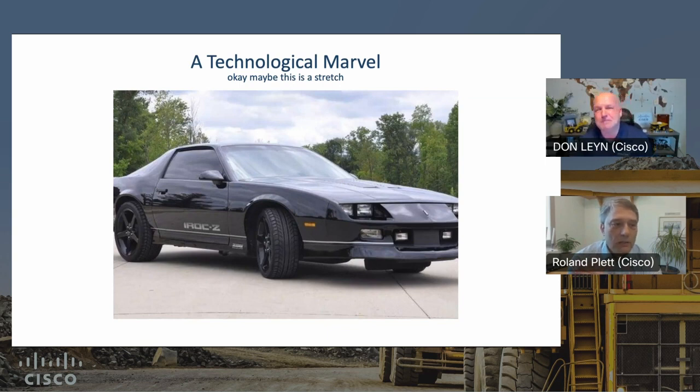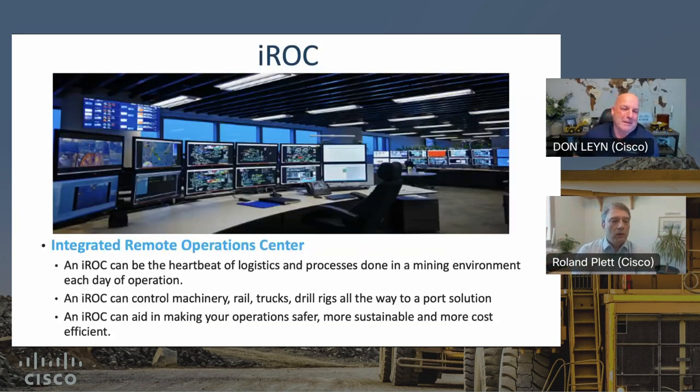But let's maybe move on to some operational topics here, and tell us a little bit about the operations center, the regional operations centers, and the integrated part of it. So you want to know about an iROC in the mining industry or any kind of production environment. All right, now I understand.